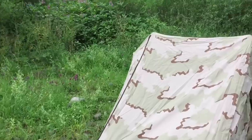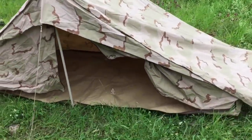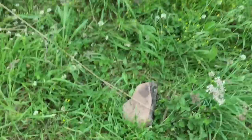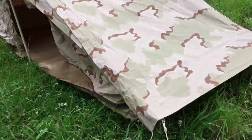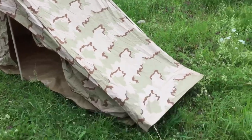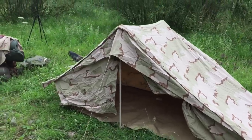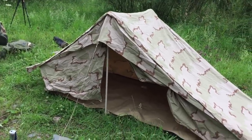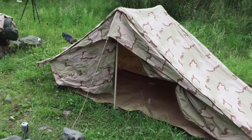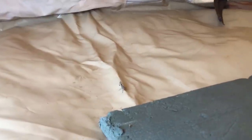Tent's up, as you've just seen in the time-lapse video. Fell down a couple of times in the process, but getting there. I need a couple of heavier anchor stones for this side, I think. Apart from that, it's good. The wind doesn't seem to be hitting us too hard there either, like in that tent area. There's a cricket. Cricket in my tent already.